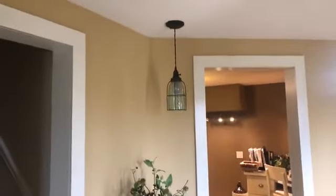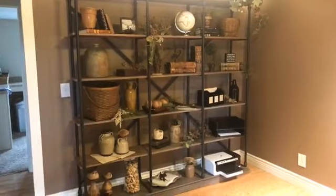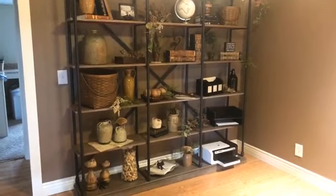Okay, oh, and look at this. I had her add this little light. How cool is that? It's in her foyer. I just love it. I love when people take ideas and go with them. But yes, it's from a local place, Pam, called For La Casa, and it is near the Y Bridge in Zanesville. So yeah, I love that shelving unit. It's awesome.